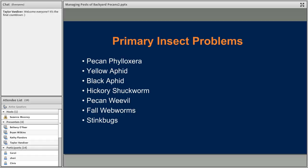Now, there's several insects that affect pecans or bother pecans, however you want to say it. This is just a list of some of the more predominant ones that we see: pecan phylloxera, yellow aphid, black pecan aphid, hickory shuckworm, pecan weevils, fall webworms, and stink bugs. This list is not exhaustive. There are other insects that can affect pecans, but this is probably the main list of insects that you will see affecting your pecans.